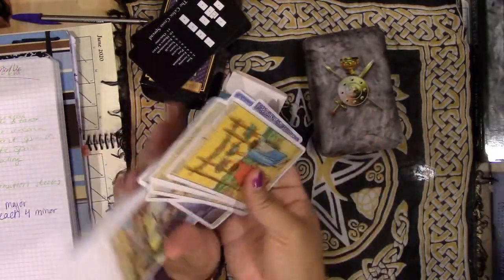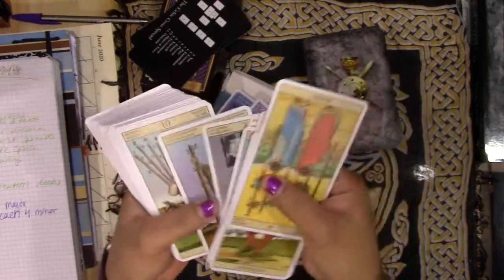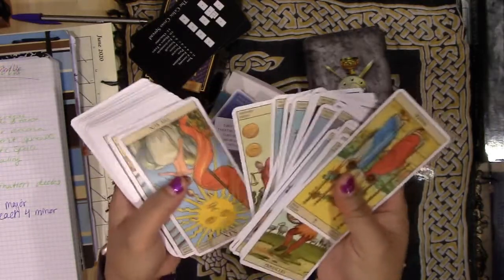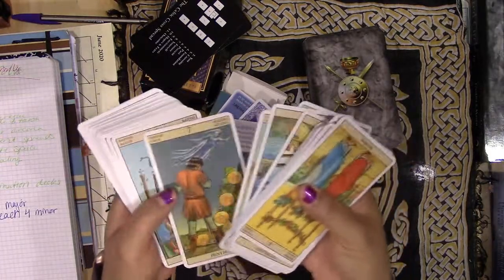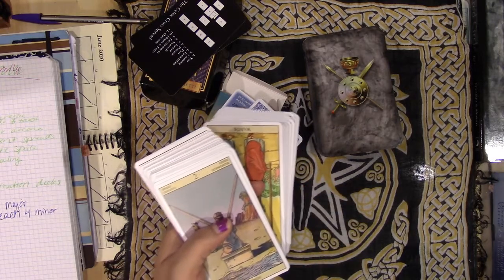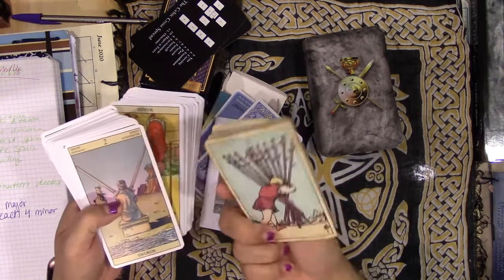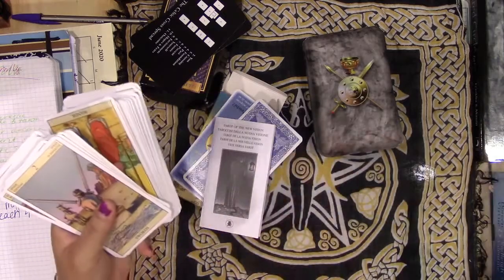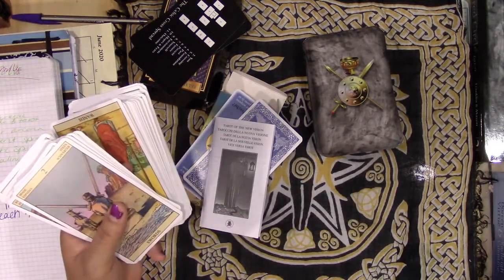Seems like it's all upside down. Yeah, so it kind of looks like the older version, but with a little updated twist on it. It's cool. I do have a couple of the regular version, and actually this is the print off of the old Rider-Waite deck, so you can kind of see the difference. This is from the craft making stuff, so if you watch my craft videos you could see these in there.